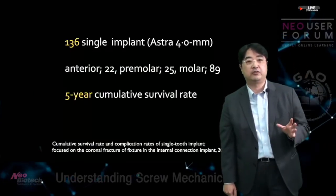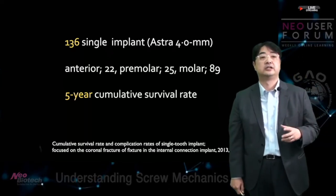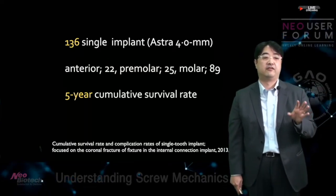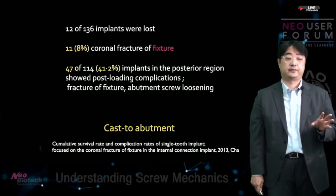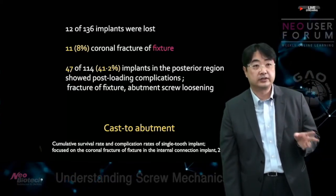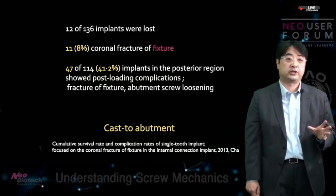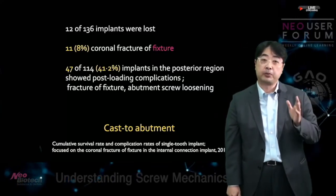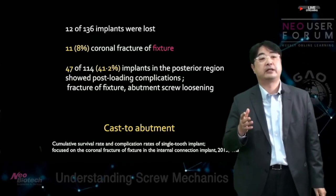Here is another interesting study, which was done in Korea. They used the Astra implant, 136 single implants, in the anterior, premolar, and molar regions. They investigated the 5-year cumulative survival rate of these 136 single implants. They found 12 of them were lost, and 8% of the implants had a coronal fracture. And 47 of 114, about 41% of implants in the posterior region, showed post-loading complications: fracture of the fixture, abutment, and screw loosening.